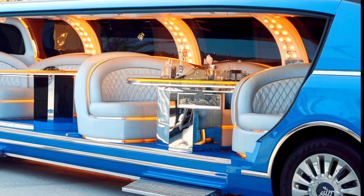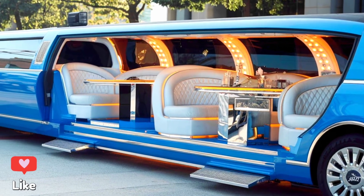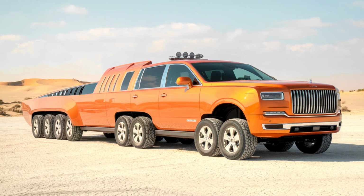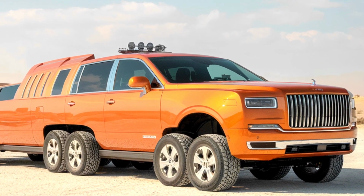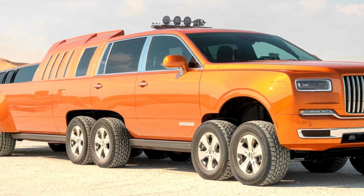Despite its size, the car isn't practical for regular driving. Maneuvering it is a challenge, and it requires special accommodations for storage and transport. However, practicality was never the goal. The American Dream was built to push the boundaries of what a car could be, and it has achieved that in spades. This car isn't just a vehicle, it's a piece of automotive history.